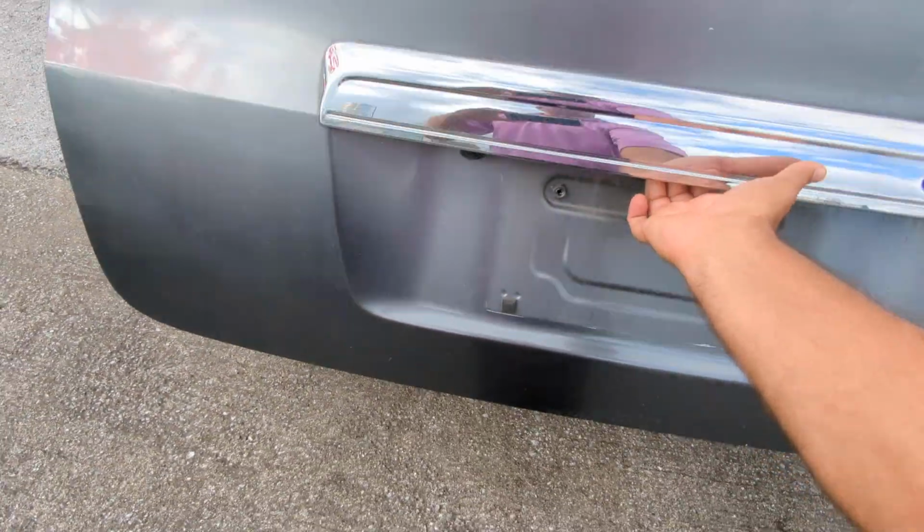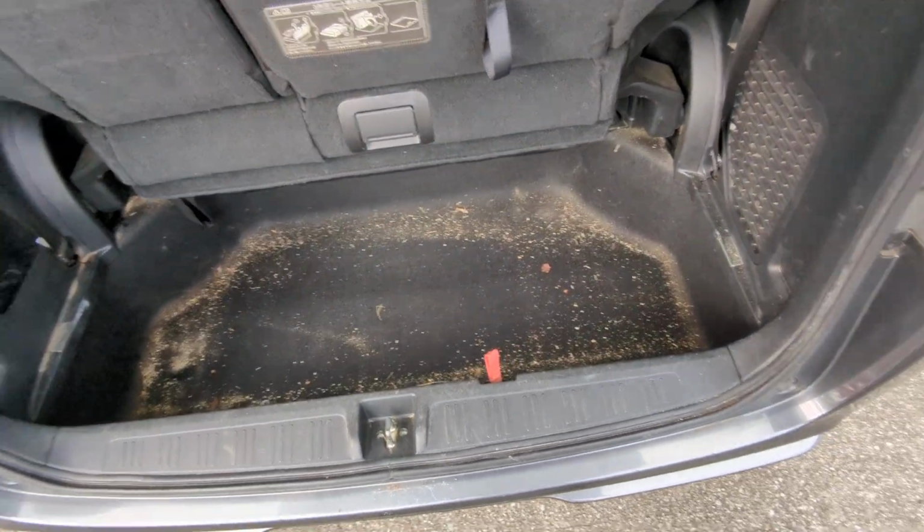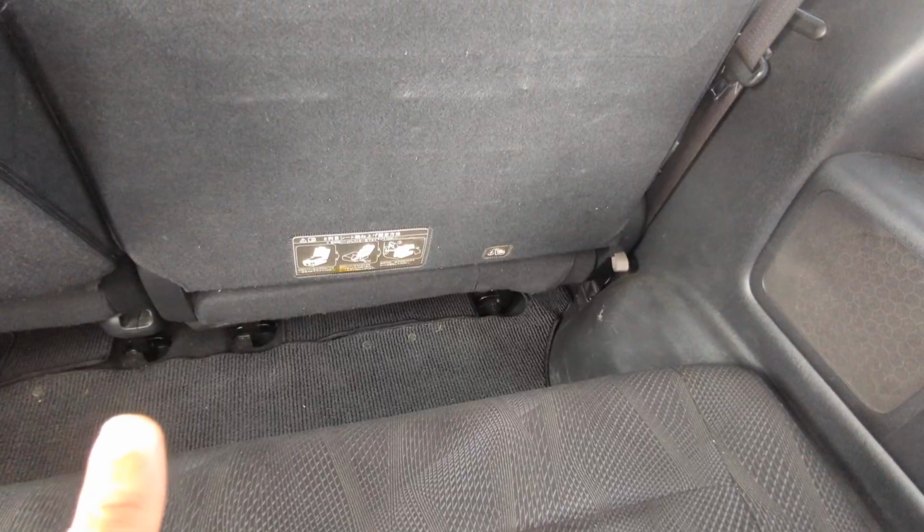Let's come back here. All right, definitely need a vacuum in back here. So this is your rear space, storage space, and then that's the rear space with the seats all the way back. You can see it's pretty sufficient as it is, but you can still push those forward if you need extra space for your rear passengers. 2 cup holders over here, 1 cup holder over there.